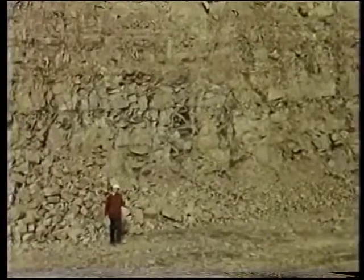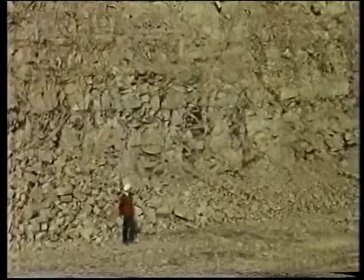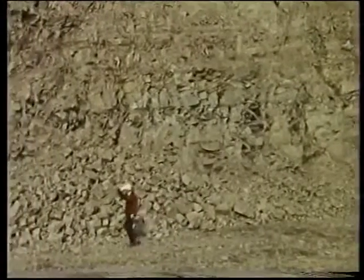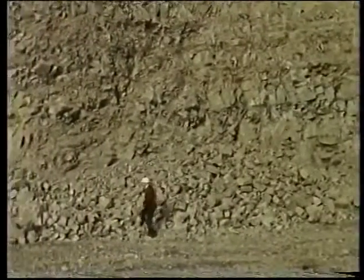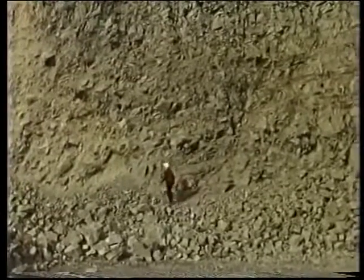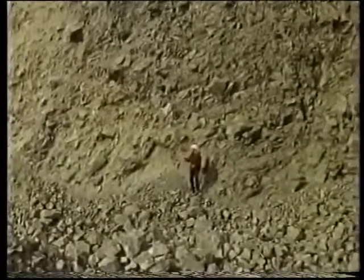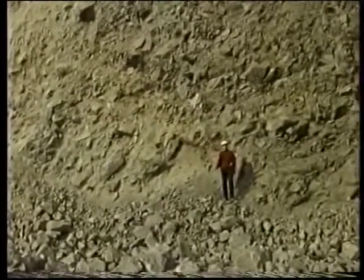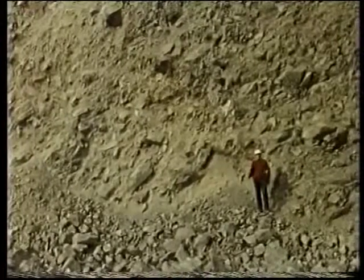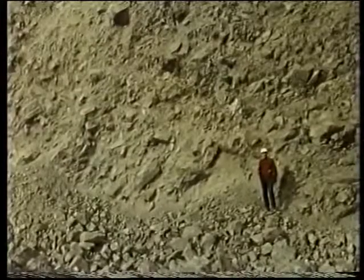Well, here are the well-bedded limestones, pretty well horizontally layered. But if we follow the layering along here, something pretty startling happens. The layering stops suddenly, and we're into this jumbled chaos of fallen blocks. It looks rather like a landslide or a cliff fall.